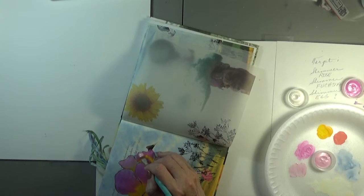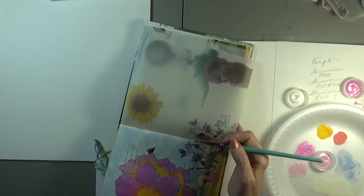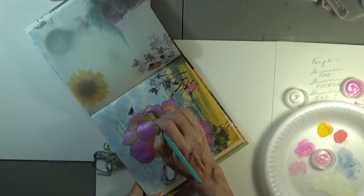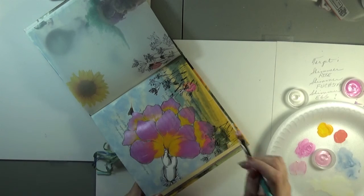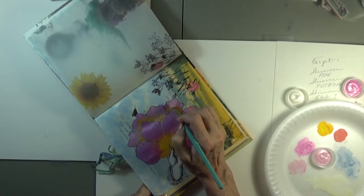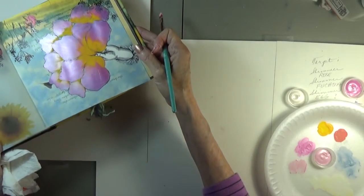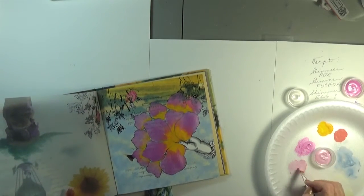Yes. It's just transparent enough that it's doing its job a treat. And see how it is smoothing out the color transitions?